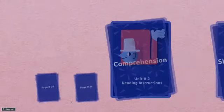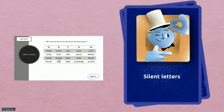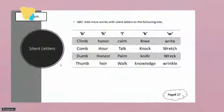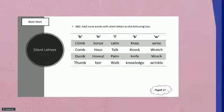In reading instructions, there are many words that are not pronounced in the English language, and those are called silent letters. Silent letters. Page number 27. Add more words with silent letters to the following list. These are words with silent letters. B, H, I, K and W. These are silent letters in these words.